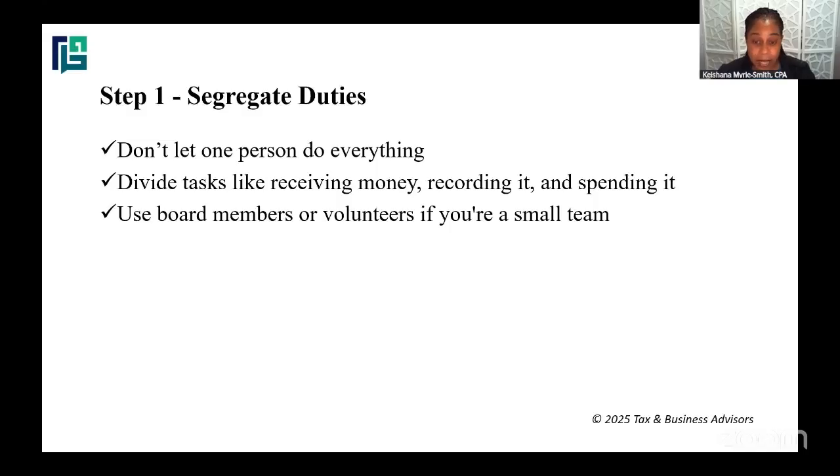Another example might be a staff member may enter payroll data for an organization, but then maybe the executive director or board treasurer may review and approve the payroll summary before the actual payroll payment goes out. Again, it kind of gets to having another set of independent eyes on a transaction before it actually occurs.